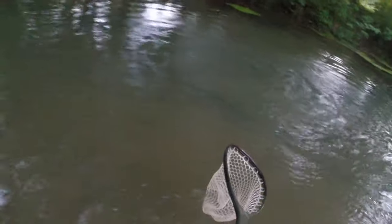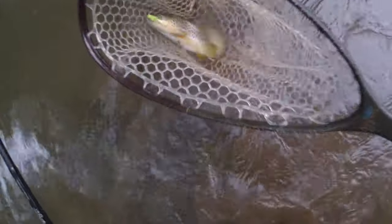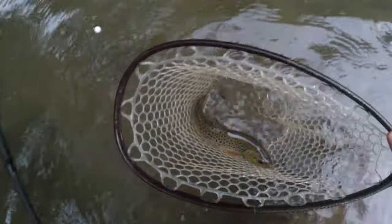Oh, come back here, come back here. Come here, come here. Gosh, got him, yes. Woo! What a fish, man. Yay! Hot dog, man. All right. Woo! Beautiful, beautiful fish.